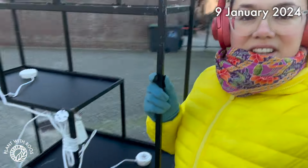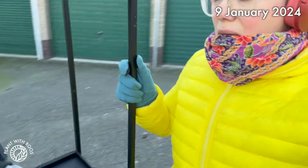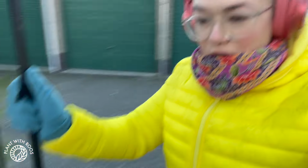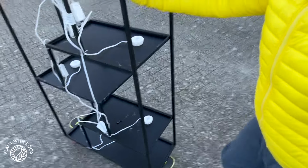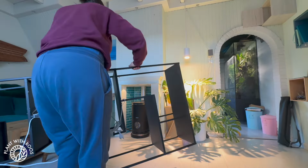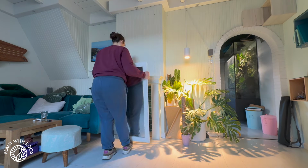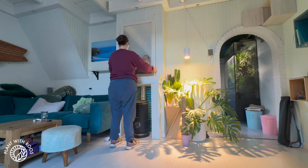Good morning. Today is the day that I move my Hoya shelves from out of storage back to the house on a skateboard. The best way to move stuff. I brought the shelves back into the house. These are my Hoya shelves actually, with all the grow lights in them. And also I brought back a mirror to make it feel a little bit more homey.